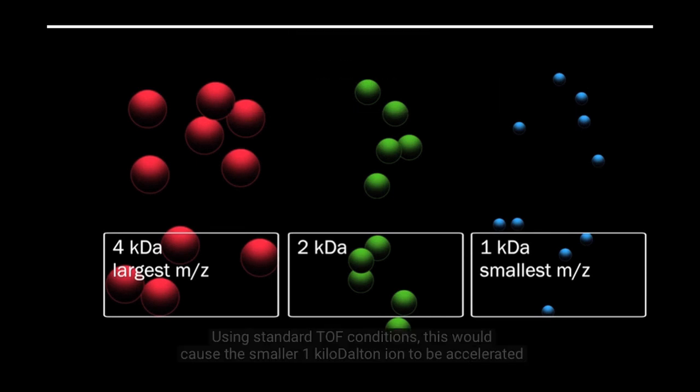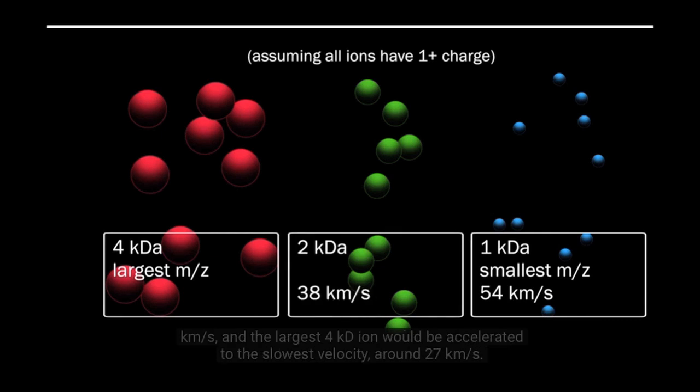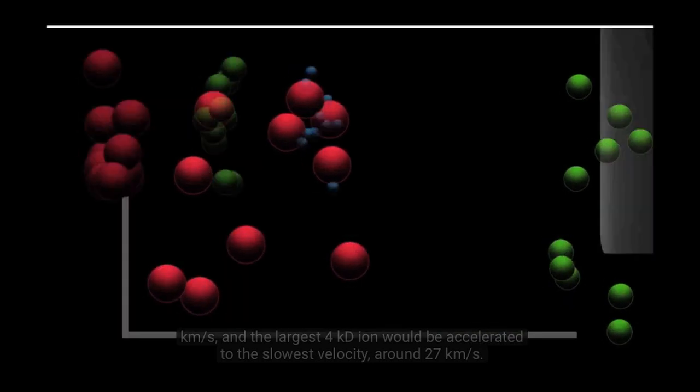Using standard TOF conditions, this would cause the smaller 1 kilodalton ion to be accelerated to the fastest velocity, around 54 kilometers per second. The 2 kilodalton ion would be accelerated to around 38 kilometers per second, and the largest 4 kilodalton ion would be accelerated to the slowest velocity, around 27 kilometers per second.